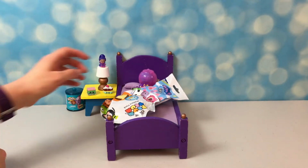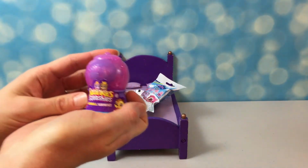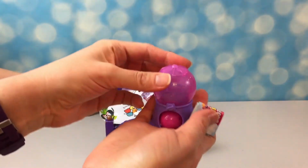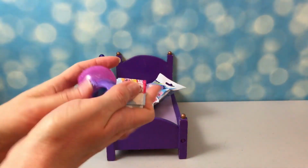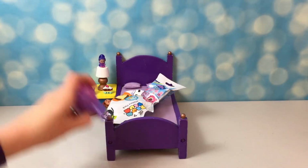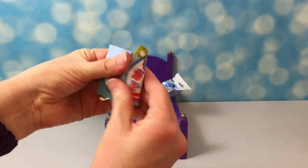Let's open the Squinky Squashies, the Gumball Surprise. Wonder what's in there. Should we see? Oh, look how fun this is. So, two little balls in there. They look like gumballs, the pink ball and the blue one. And it looks like a gumball machine. Let's see what we might find inside.